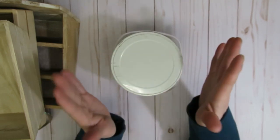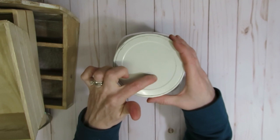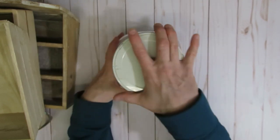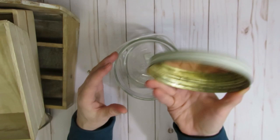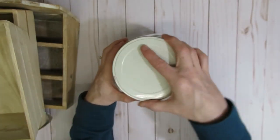And the thing with these is if you don't like the color of the tops, you can always spray paint them any color you want, or like this one's kind of scuffed up. If I'm spray painting something else, I might spray paint this one. But I do check to make sure that they're relatively clean on the insides before I buy them. But I do love these.